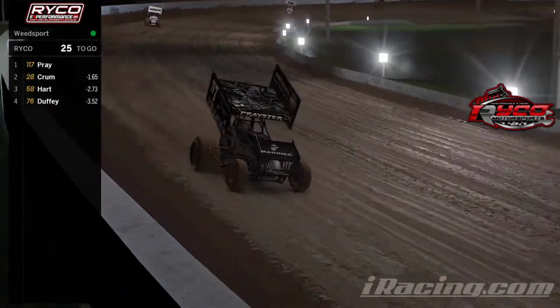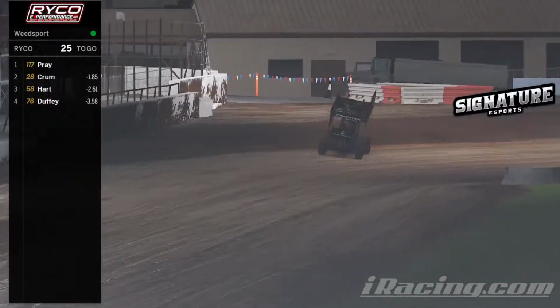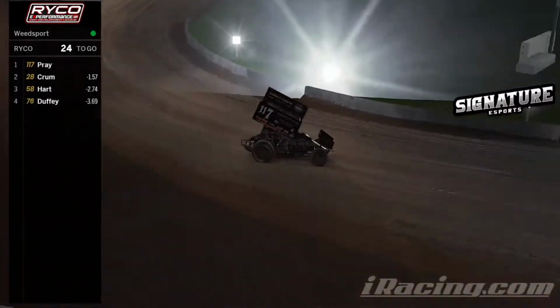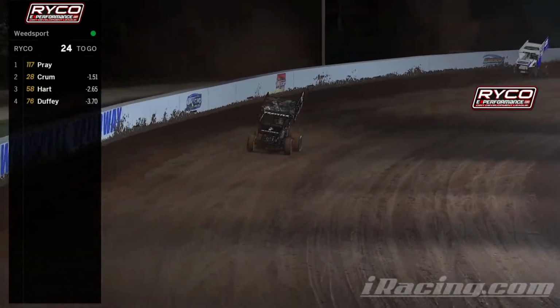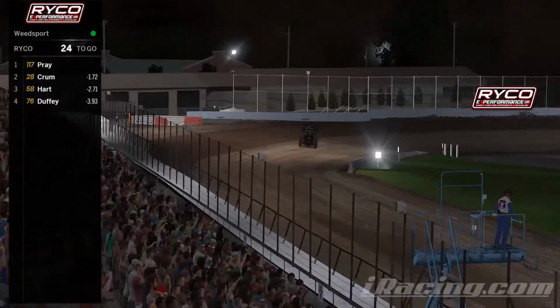Being reminded 2-second lead, which is about a quarter of the track here for Jeremy Prey. 25 laps to go. They've ran 10 laps already. Can you imagine? Just a short little ditty. Already a good little run. Gets a little bit stretched right there out of turn 4, but you're starting to see that grip is kind of high. Crum's utilizing the high line.